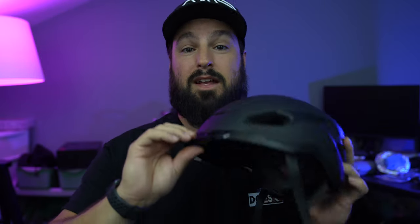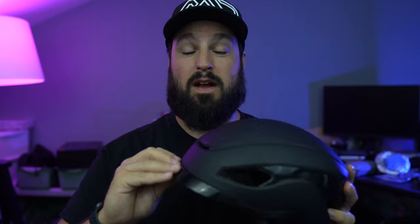You can go ahead and hit this button and be able to play music or take a phone call right away when you have something coming in. So, awesome feature in that sense.